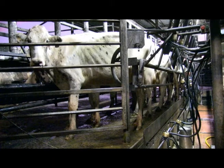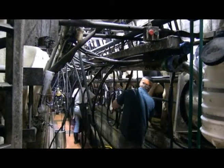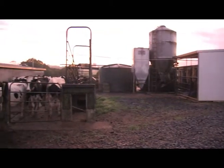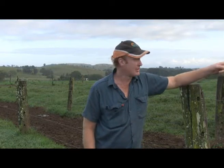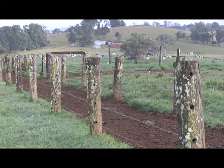My farm's in Malanda, far north Queensland. I milk about probably 200 cows, 190 cows. Feed system's mainly just pasture, grain and molasses in the dairy, and cottonseed. Only through the winter months, because I haven't been planting ryegrass, so I've just been using that to fill the feed gap.